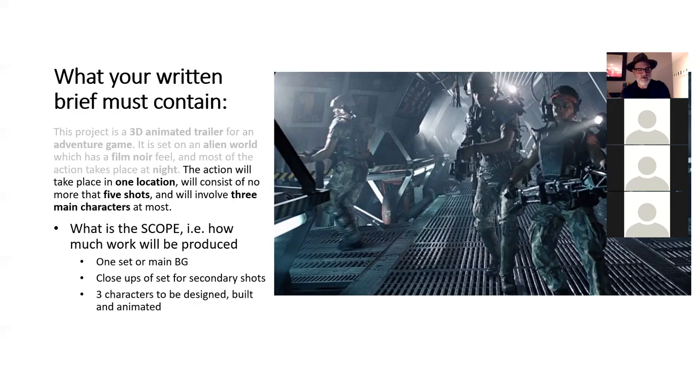Okay, so this sets out that it's one main background, it's in one location, so you know that that background or that set, if it's a 3D set, could be used to create the other shots within it. And you know that there's 3 characters that have to be designed, built, rigged, and animated, and lit, and all that sort of stuff. So something that can seem really small in scope, when you break it down to all the tasks that need to be done, and this is something that you'll become very familiar with, you'll find that it's suddenly bigger than Ben-Hur, as they say, which is another movie you should watch.